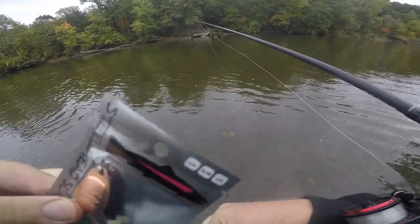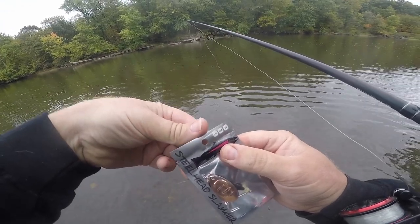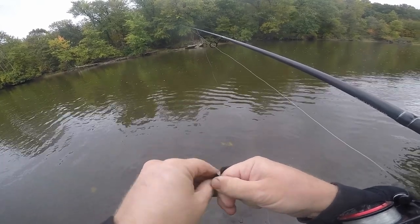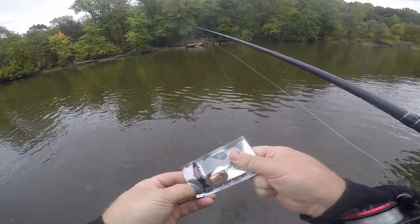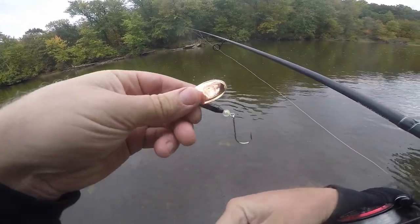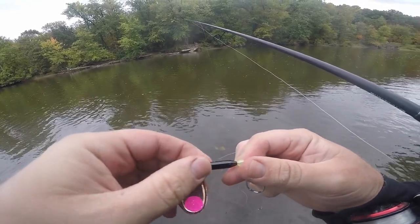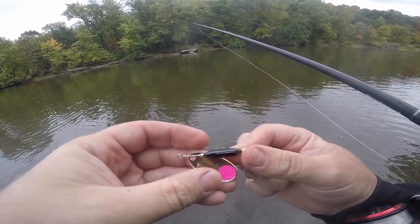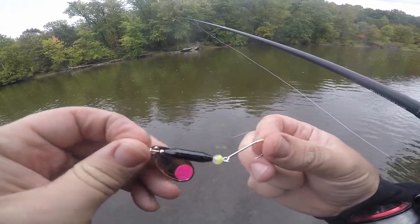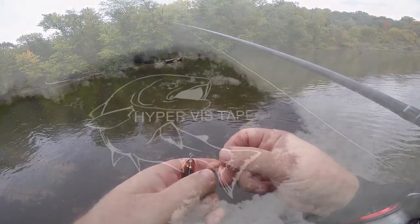So this is my spinner here. Steelhead Slammer. So the owner of Steelhead Slammers hit me up and asked me if I wanted to design a spinner for him. And this is what I came up with. Gold blade, galaxy sparkle body, pink UV flash tape, and a chartreuse glow bead. This is a size 3 spinner from Steelhead Slammers.